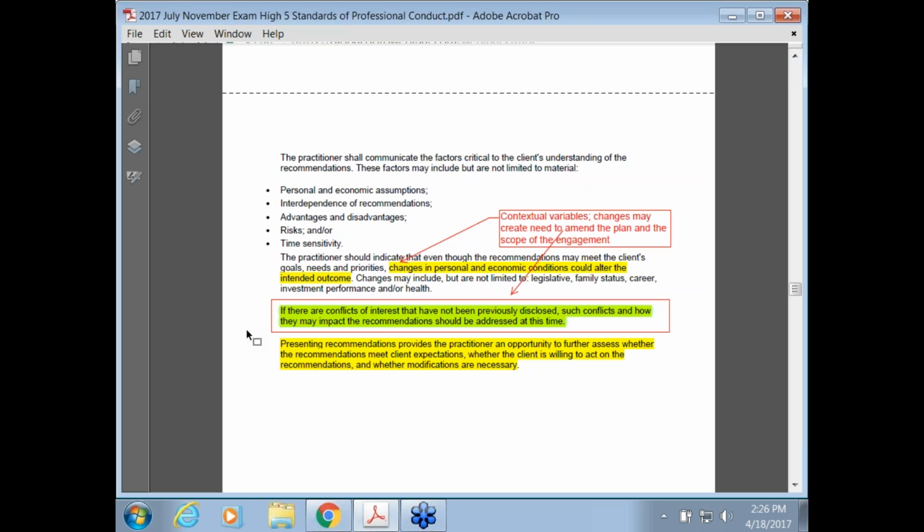Once again, more reference here to the contextual variables changing. If you've already listened to the Book 1 High Five session, early on in that I talked about contextual variables being one of the things that can go into the makeup of a question. As the client moves along that line of what I really call demographics, from being a young single person to perhaps being married or getting out to retirement, sometimes the scope of the engagement changes. And once again, we would want to keep that up to date.